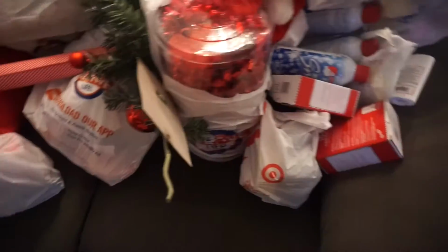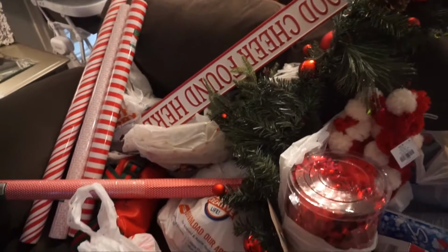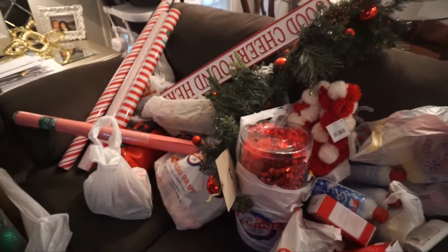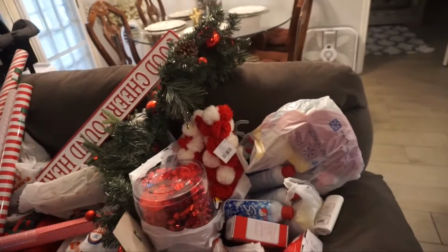And I gotta put my Christmas tree up. It's time. Yeah, all of this stuff is from Hobby Lobby, majority of it. And y'all already know Hobby Lobby is 50% off of every Christmas decor there. So I'm gonna see how this all turns out.